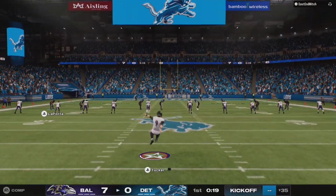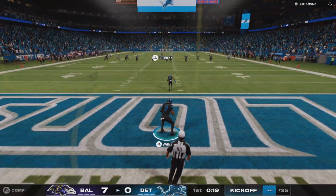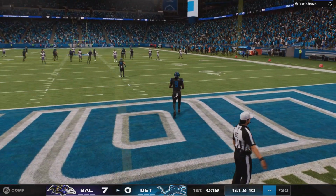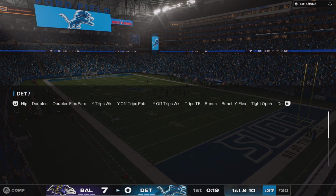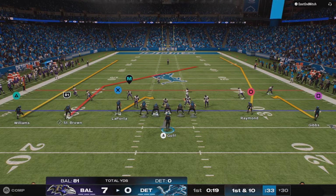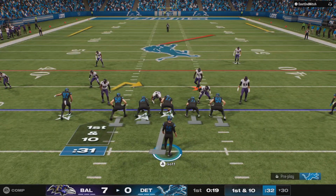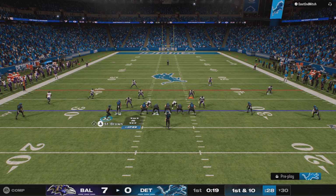He'll kick this one away after the touchdown was scored. This one is fielded in the end zone, but he will not bring it out. And this drive will begin at the 30-yard line. So they come to the line for first down and 10. They'll bring St. Brown in motion.